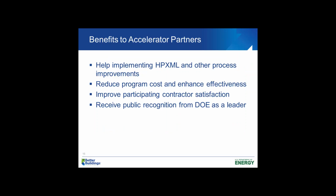We anticipate that partners in the accelerator will realize about four benefits. One is they will get technical assistance in implementing HPXML and other process improvements. We're working with National Renewable Energy Lab to provide some support with HPXML implementation, but also just in sharing amongst the partners, we'll be able to gain some assistance in implementing HPXML and other improvements.